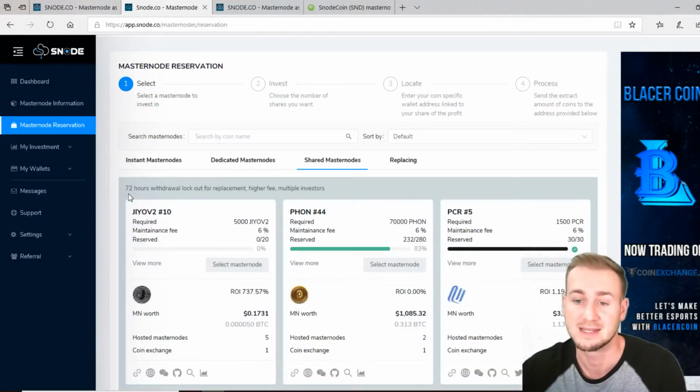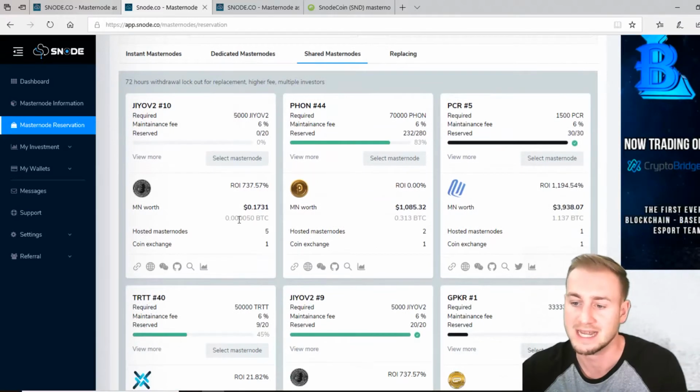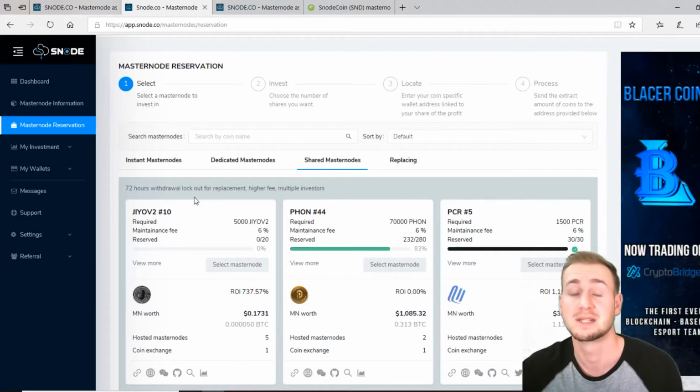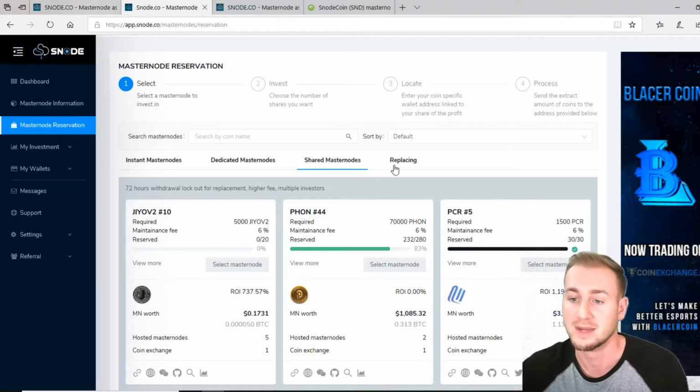You take up a seat. Every full Masternode is split down into a 20th, I believe, for most of them. So you would take out one seat being 1/20th of the full collateral. The withdrawal fees and stuff, there's a replacement time period lockout. So if you want to withdraw your collateral, you've got a 72 hour wait period, and that's where they go into this replacing section.